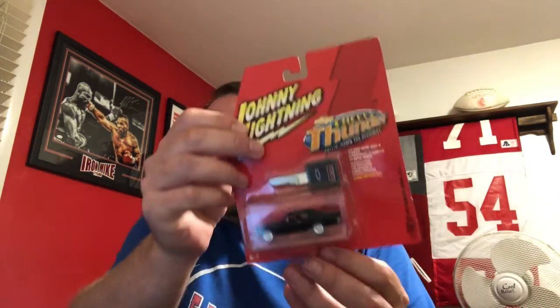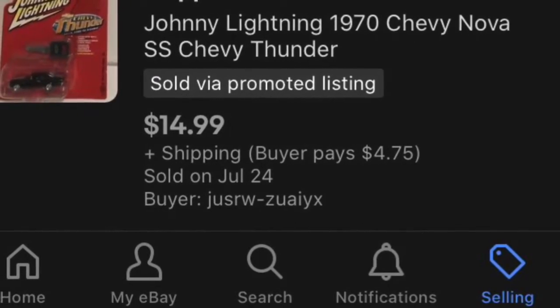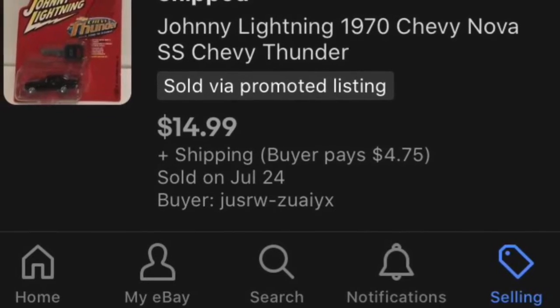Johnny Lightning, 1970 Nova Chevy SS Chevy Thunder with the key there. This is from my Hot Wheels deal of $1.14 per Hot Wheel, and it sold for $14.99.